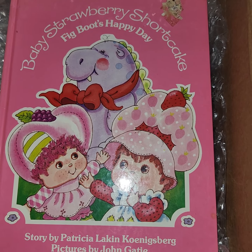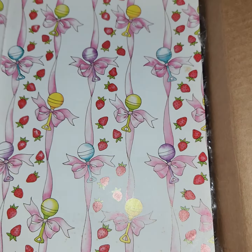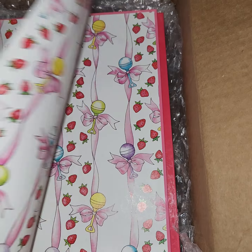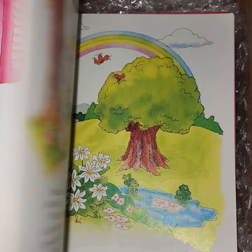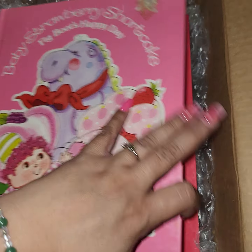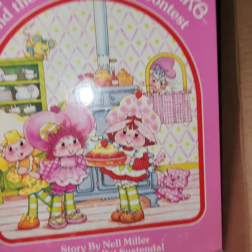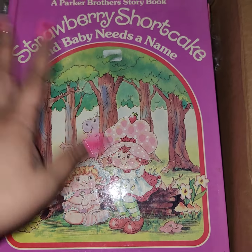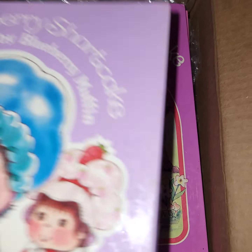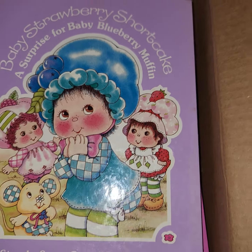And then I picked up this one, Baby Strawberry Shortcake. And I love that they're all hardcovers, and inside they're pretty good. Really awesome. These are cool because you could scan them or take them apart if you want. But this is to add to my collection, because you know I'm obsessed with her. I also got this one. And one of my little favorites is this one. Sorry, that's the bubble mailer.